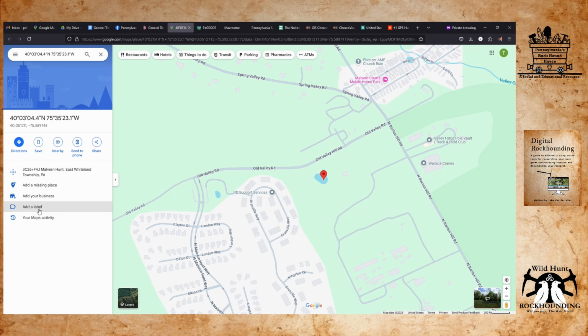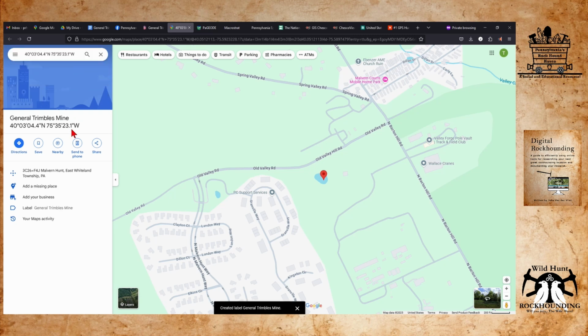You're going to want to add a label to this, because right now it's just your longitude and latitude. So we're going to go over here on the left-hand side, click Add a Label. Let's add in General Trimble's mine. We're going to hit Enter because there's no save function. And we can now see this comes up as General Trimble's mine.